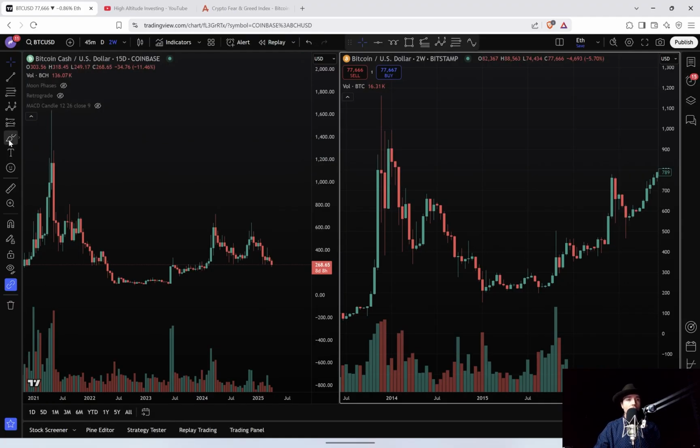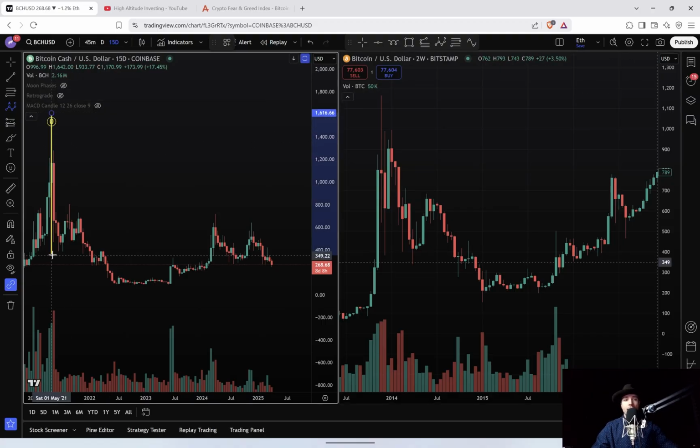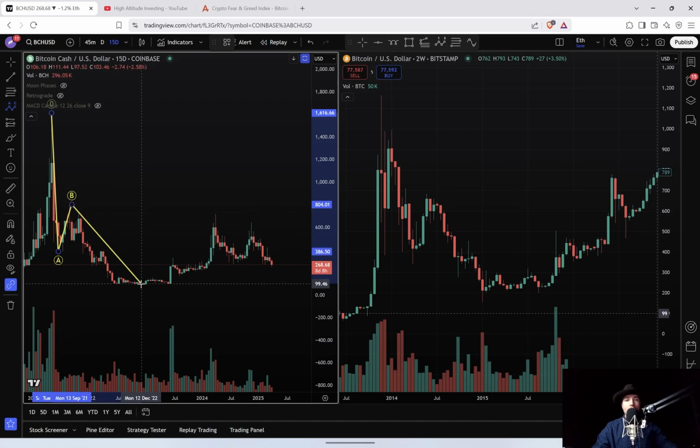The other thing I want you guys to see here with Bitcoin Cash is just how similar Bitcoin Cash looks currently to early day Bitcoin, before Bitcoin became a household name and started really becoming something everybody knows about. This is exactly what Bitcoin Cash looks like currently. It's the same fractal as early day Bitcoin.